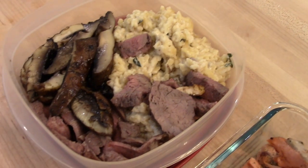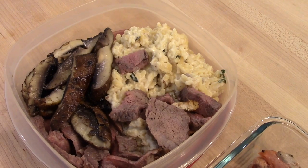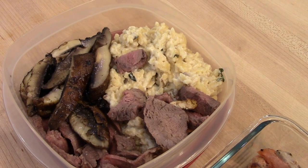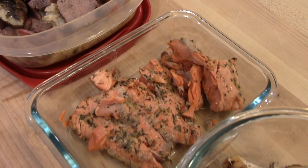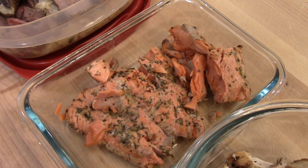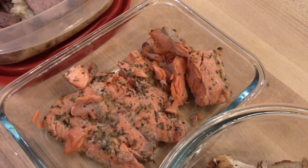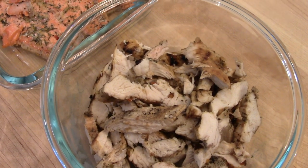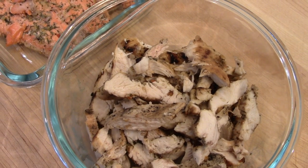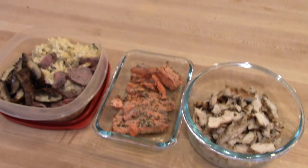And then after dinner, I went ahead and boxed some things up for us to have for work this week. In this dish, I have some cauliflower casserole with portobello mushrooms and some steak, along with a dish of salmon. I actually used that today for a salad for lunch. It turned out really good, even reheated. And then with the extra chicken breast, I just sliced that up, and I will keep that in the refrigerator. We will use that for dinners and salads and quick snacks for the work week.